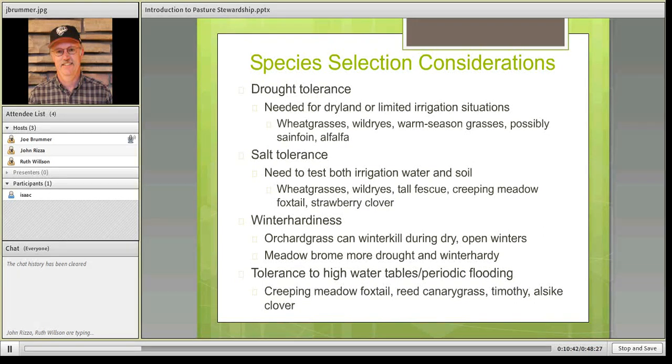Again, the big one I think for the West Slope is salt tolerance, and there's only certain species that fall into that, and I'll give you a whole chart that shows a bunch of these different species. But again, the wheatgrasses fall into that category, the wild rye, tall fescue, creeping meadow foxtail, those all have pretty good salt tolerance. One thing to think about is don't only test your soil, but your water as well, because a lot of times we're bringing salts onto the field with our irrigation water. So look at both parts of the puzzle there.